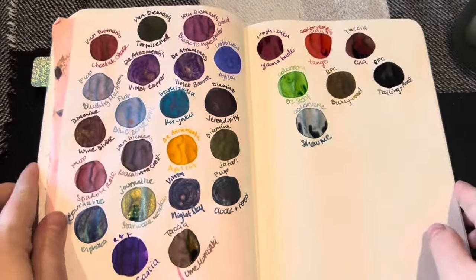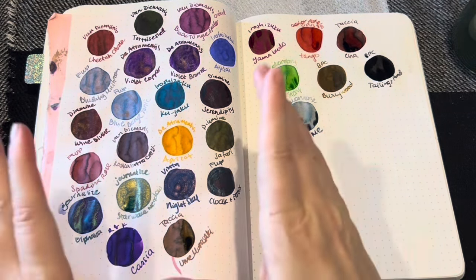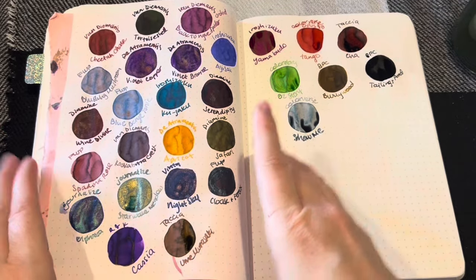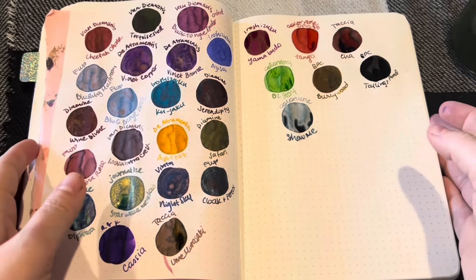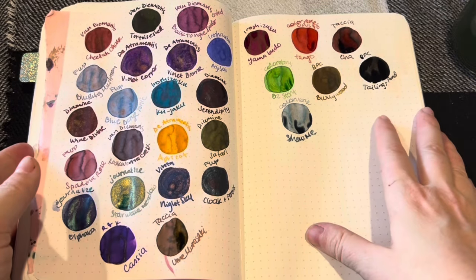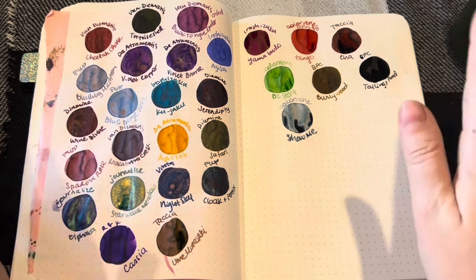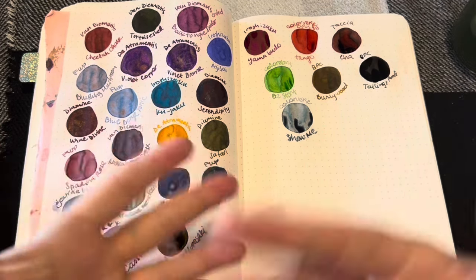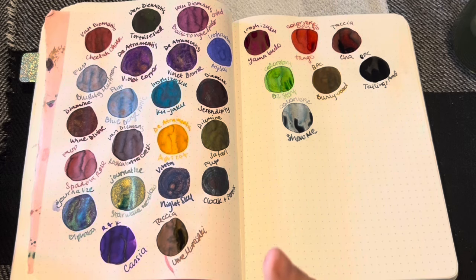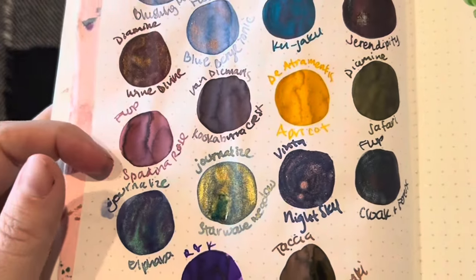So that is it. My last purchase ink haul for the foreseeable future. And hopefully not the last trade. I love trading and love getting to try out new inks that way. I'm kind of hoping to do maybe one or two trades a month, maybe one a month, just to be able to try new inks monthly. So yeah, anyways, look at that Spadina Rose shading too, so pretty.